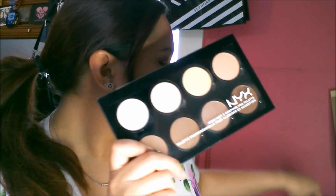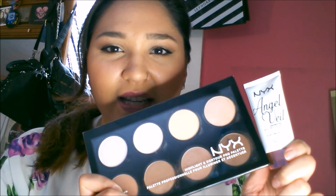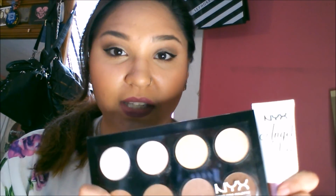I actually got this off of the NYX website, and when you first visit the NYX website you'll get a pop-up to sign up for emails and you can get 25% off, which I did use on this. And then they have free shipping on orders of $25 or more, so I just added some other stuff to my cart to get it up to $25. So I ended up getting this and also the Angel Veil Primer, which retails for I think $16. So both of these together cost I think $30 with the 25% off, which is a pretty good deal.